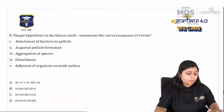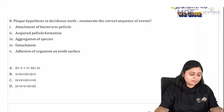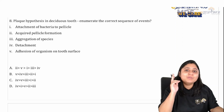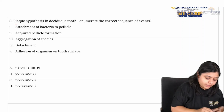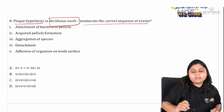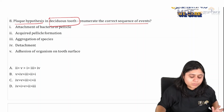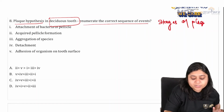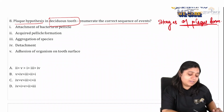Okay. Now, this question is a very common question, not something out of the blue, but a simple yet confusing question. Why is it confusing? I'll tell you. Plaque hypothesis in deciduous tooth: enumerate the correct sequence of events. So they are asking you about the stages of plaque formation, but the thing they have mentioned here is the deciduous tooth.